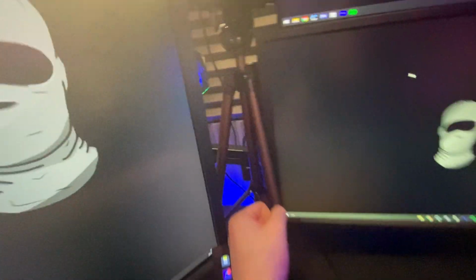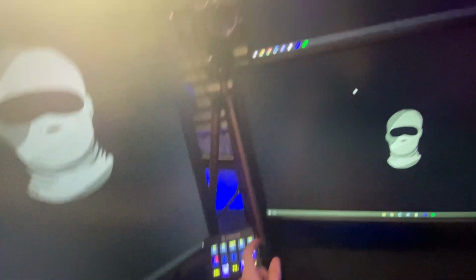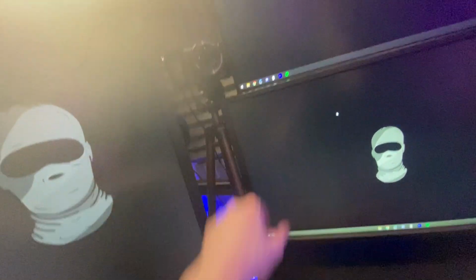Anyways, the camera right here is on a cheap tripod. I do want to upgrade this and get an actual one of them arms, so I'm able to just keep it in the same place. Because a lot of the time I can knock it and things like that, and it can go like from different angles. I'm not too happy with that. But on here, I have the Sony a6000 with a stock lens.